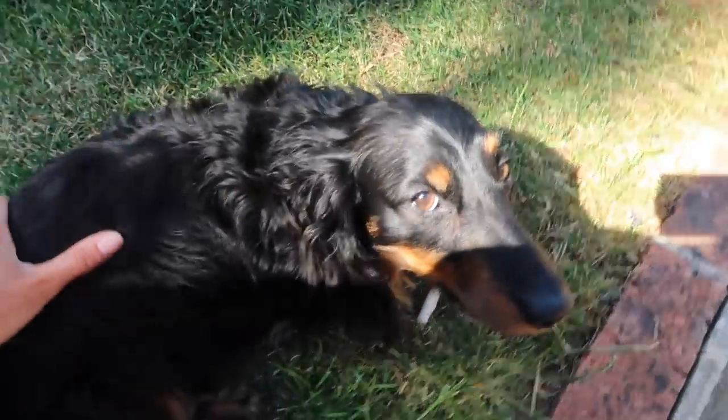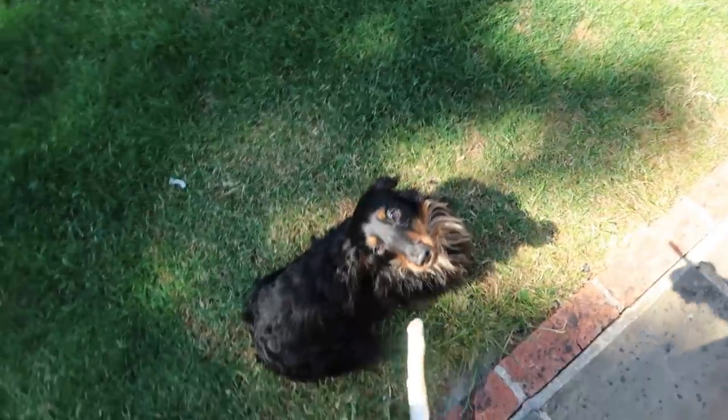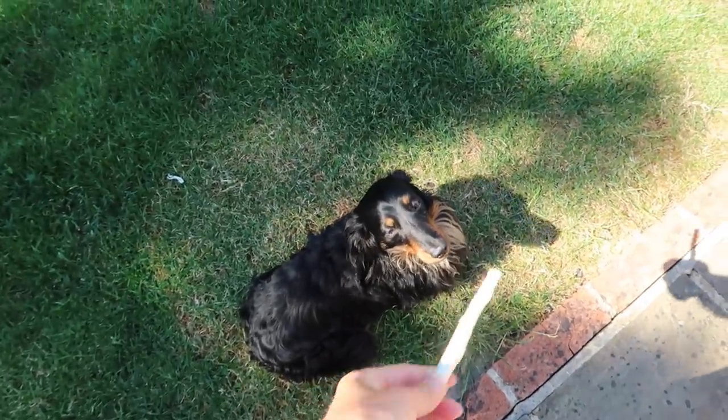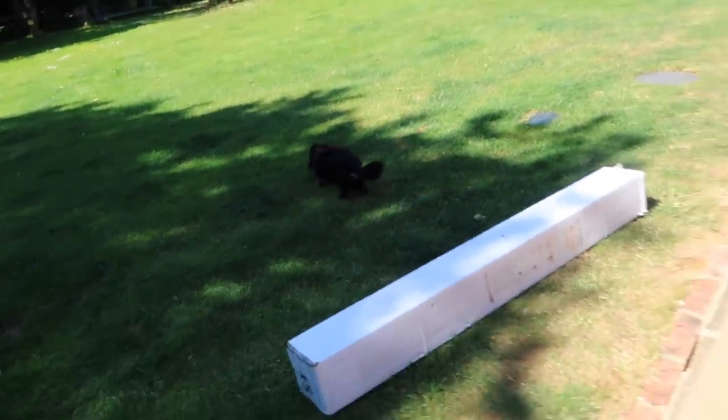Stop it. I know that if I go for your treat, you're gonna bite me. Look, you're being very ferocious and it's not nice. Stop protecting treats. You just have to eat it, darling. Silly boy.